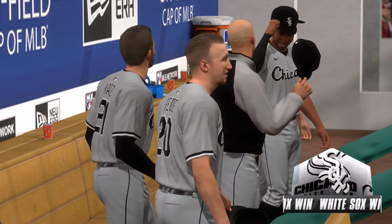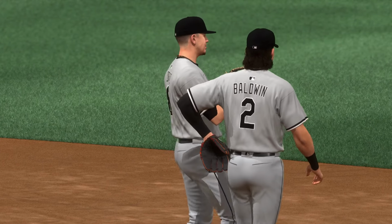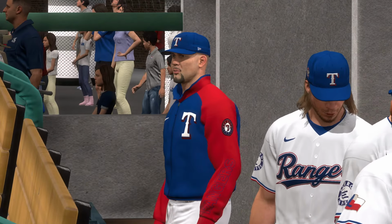The ball for his first career save deserves to be on display at his house. I mean, it's kind of like when a restaurant frames its first dollar bill somewhere on a wall. You just can't forget your first save. A 5-3 final score in this one.